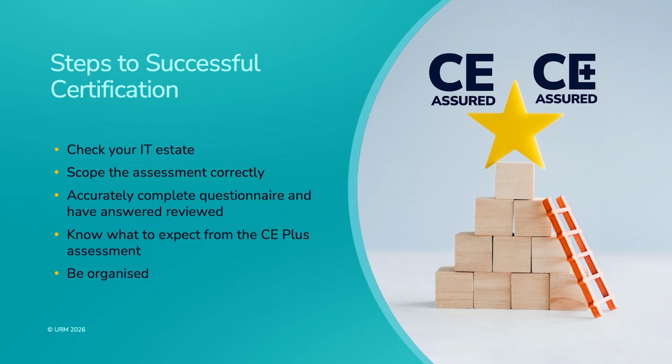Make sure all your answers are relevant to your organization, who you are, where you are, what you're using, what you're doing, etc. You should know what to expect from the CE+ assessment, and this ties in with the be organized part at the end. Part of the CE+ assessment is that we need to do manual device checks. So if we've asked for 10 samples, ensure that the users of those 10 samples are available.